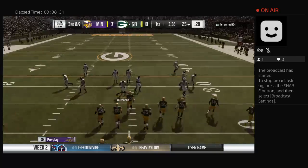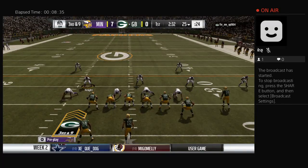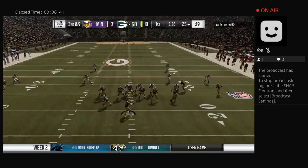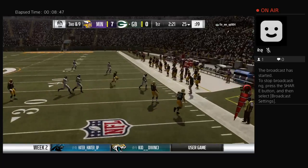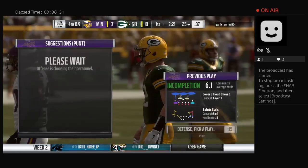Gun! Gun! Gun! Detroit! They'll drop to throw. And he'll be hit as he releases it, and that'll fall incomplete.